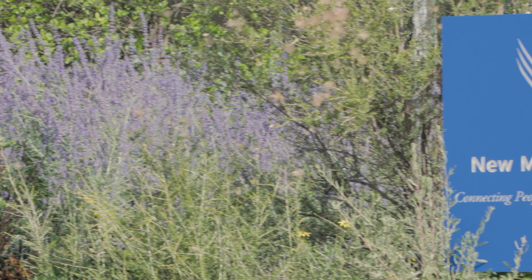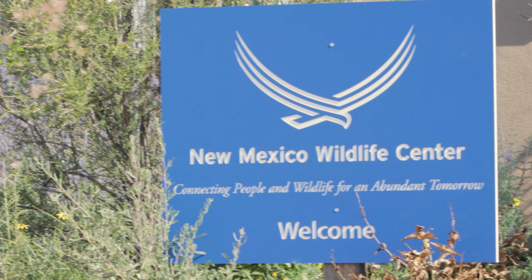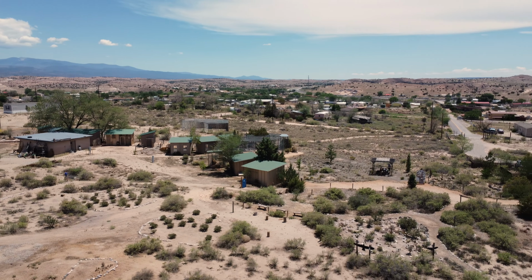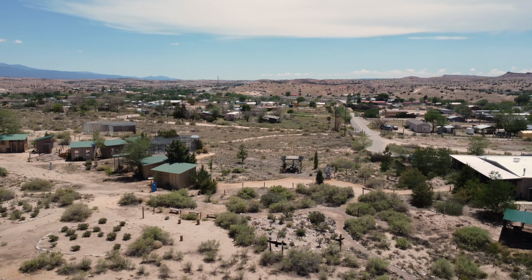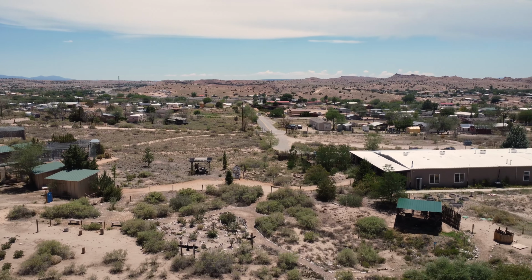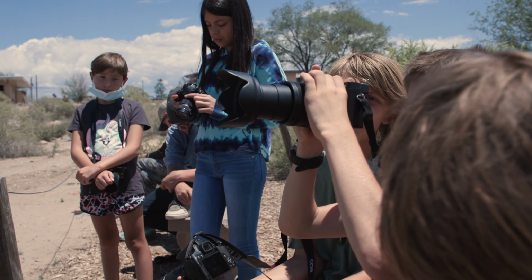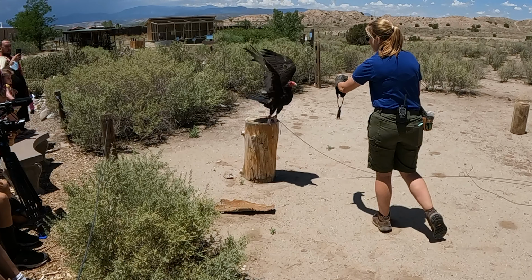New Mexico Wildlife Center was established in 1986, so we've been around 36 years. We have two major program areas. One is our wildlife hospital, and we see about 1,000 wild animal patients every year. And we have about 35 animals that are non-releasable. They can't go back out into the wild. So we use those to help educate students and the general public all about New Mexico's wildlife.